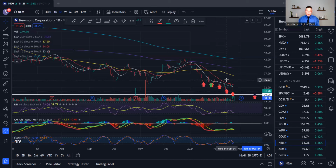A couple months ago, we had Rick on the show, and he mentioned that he was selling puts on Newmont, which basically means he collects a little premium in the meantime, and if the share price gets down to what he's got the put at, then he gets put to the stock. So in other words, he's got to buy it at the lower price. So we could pick his brain on that when he comes back on the show again in a couple of weeks.